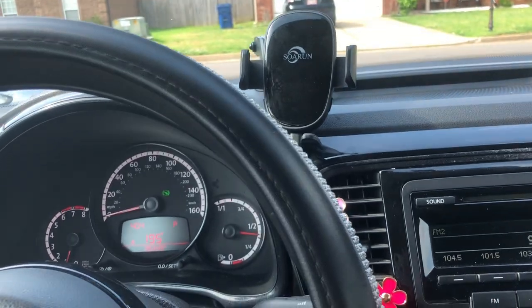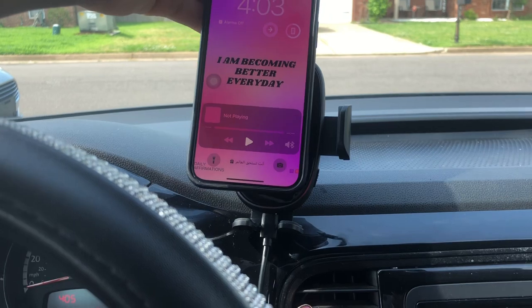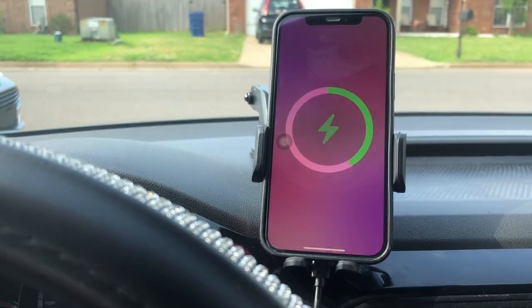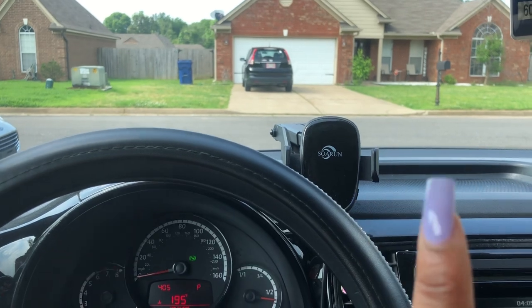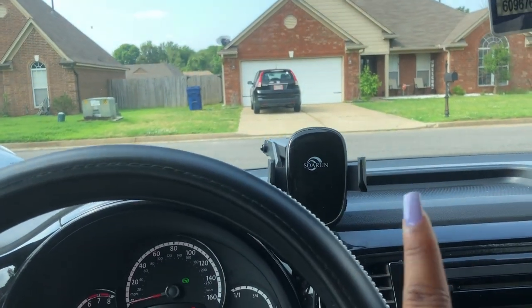To my right, I have my cool little phone mount. When you put your phone in, it adjusts to the size of your phone, and then it charges it. Y'all, look at that. Isn't that so stinking cute? As long as it's plugged in and the car is on, it's gonna stay open. But if I turn the car off, the little arms will close. But that is from Amazon as well.